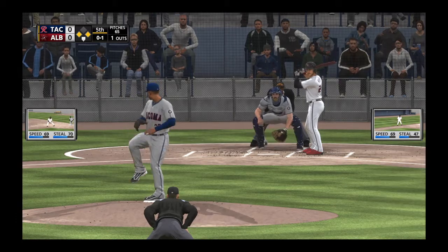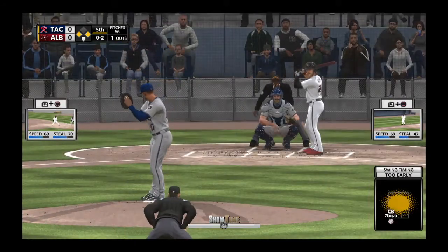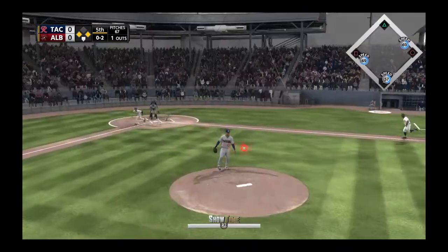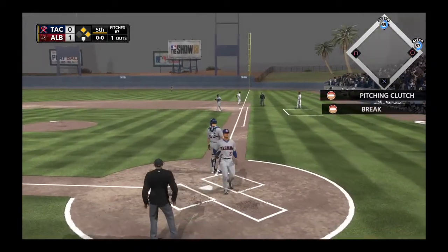0 for 2 from him so far in this one. Took a wave at one around the shins with no luck. With 2 strikes and the runners at the corners, this is a big pitch coming up. Got to execute to hope to either get a strikeout or a double play. Throw to first, not in time as the run is across to score.